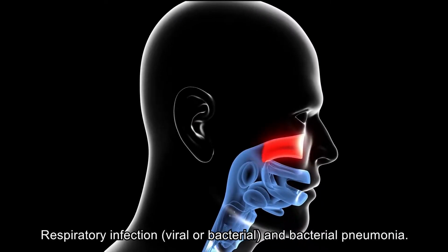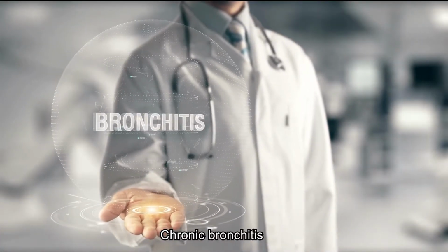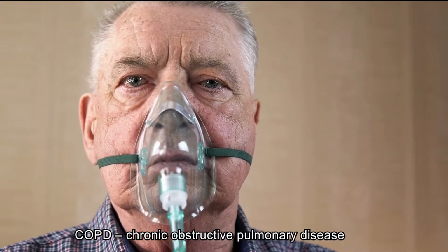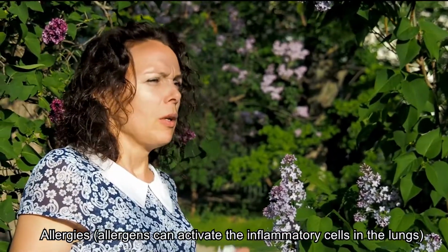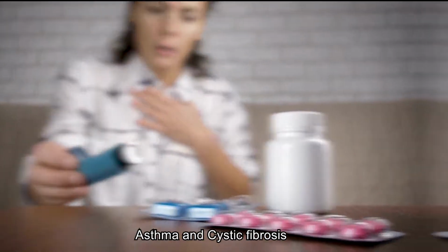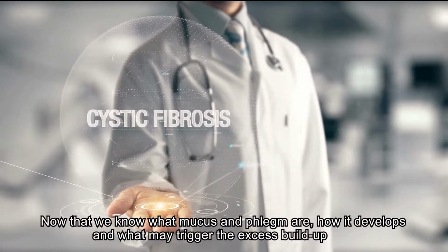Respiratory infection, viral or bacterial, and bacterial pneumonia. Chronic bronchitis. COPD, chronic obstructive pulmonary disease. Acid reflux, allergies. Allergens can activate the inflammatory cells in the lungs. Asthma and cystic fibrosis.